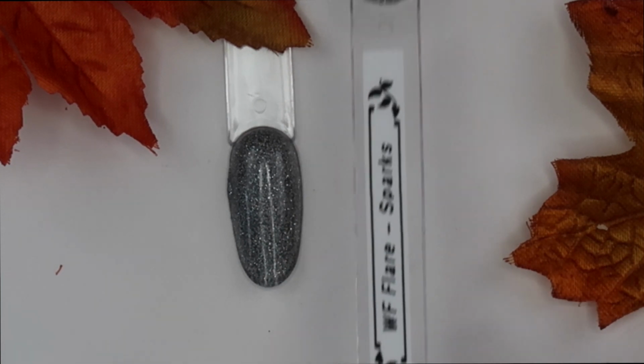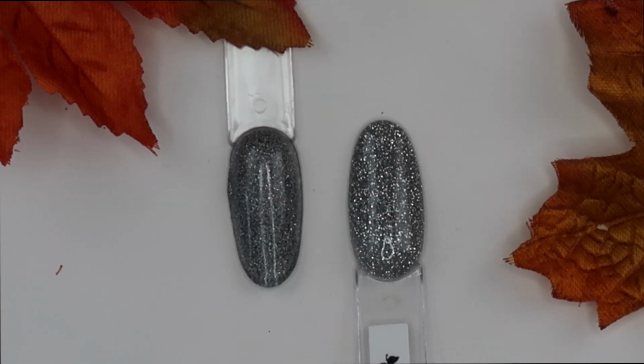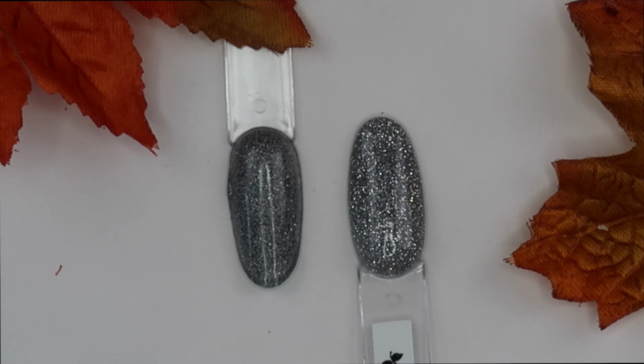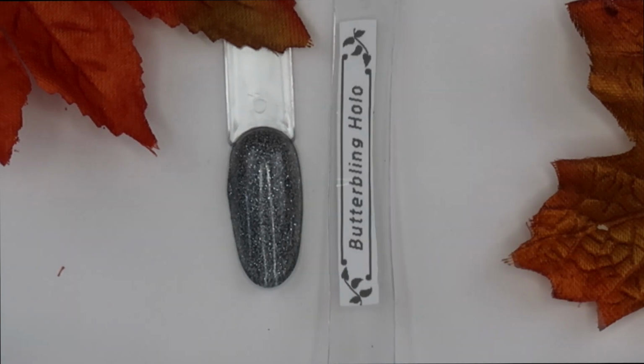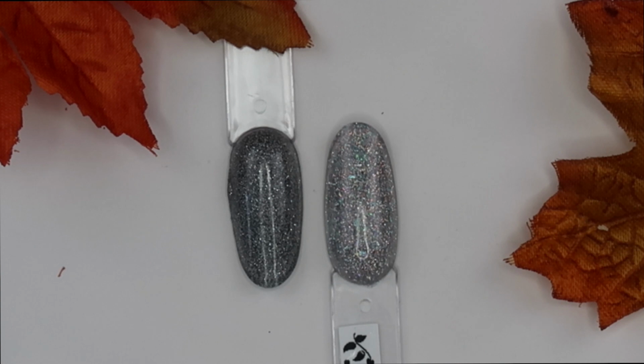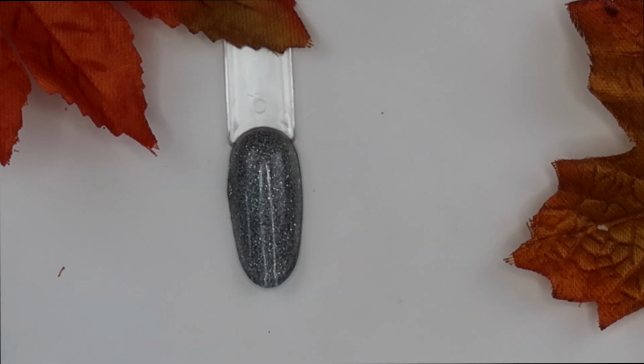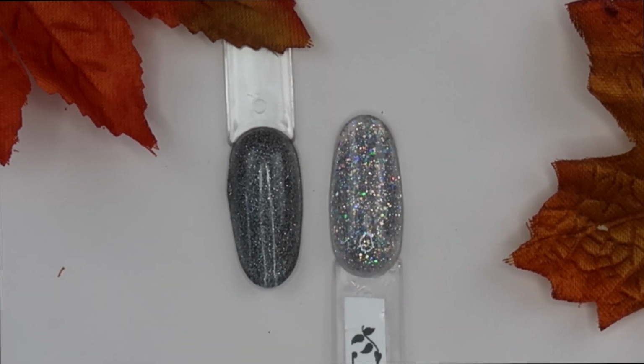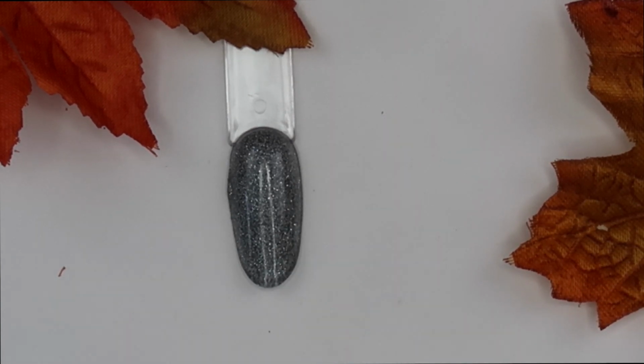So let's compare this to Sparks Reflective Gel by Wildflowers. That's kind of the same tone, but the reflective gel's got more of that silver pop of color in it. Butter Bling Hollow doesn't compare, but it's kind of in that same family, Holo is way more holographic. Magic Gel Starburst in their MLAC formula, that's got more holographic glitters in it. And that's all I have to compare.